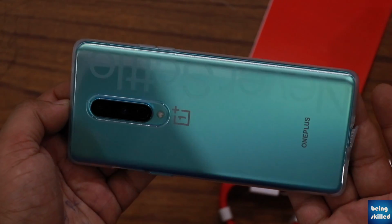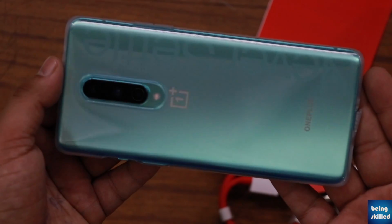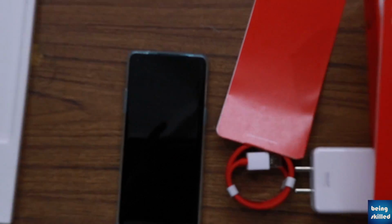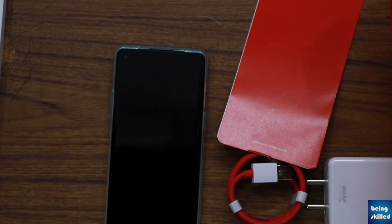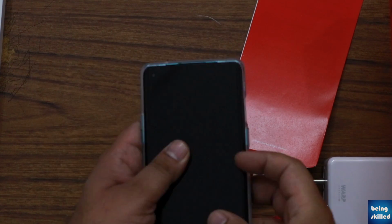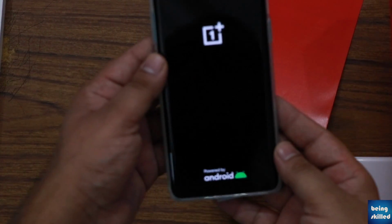The speakers are massively loud, super loud. If you are a music fan and listen to a lot of music, the dual stereo speakers are extremely powerful, and you will feel that lively voice, the music, or the sound of the speakers. It has Dolby Atmos support, and you can enjoy a cinematic 3D listening experience with it.